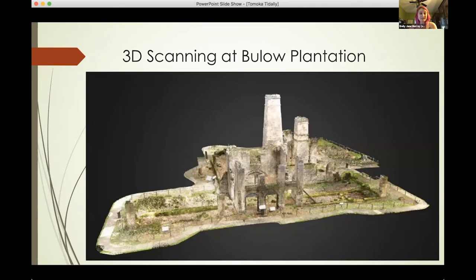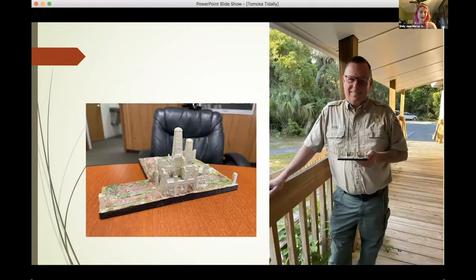As for the scanning projects, we scanned the main sugar factory buildings for Bulow Plantation, and we were able to document that and create quite a number of deliverables. So we have point clouds and a 3D model, and it was really interesting to walk all over the site and see it in person, then come back and look at the data. As Sarah hinted at earlier, to see where some of the lowest spots were became apparent, especially when we printed the model. I didn't have enough of a base on the first model and ended up with giant holes in the bottom because the landscape there was so much lower than the surrounding area.